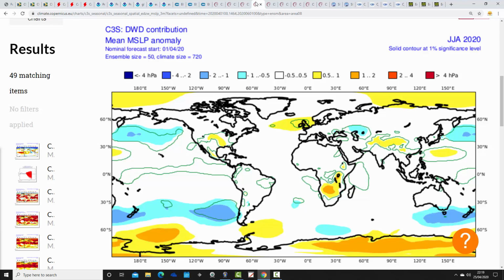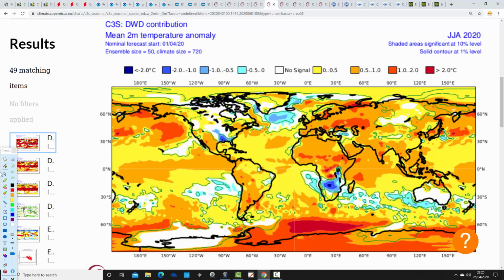DWD looks a little bit better. This is a mean sea level pressure anomaly from DWD, and it's going for high pressure to be centred more or less over top of the country. Jet stream is pushing northwards as well. That's one of the better summer patterns that we've seen so far in this update.